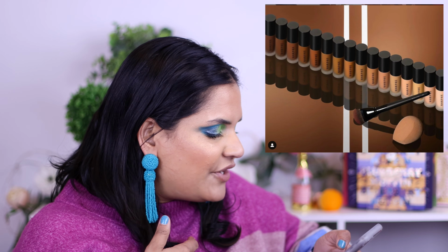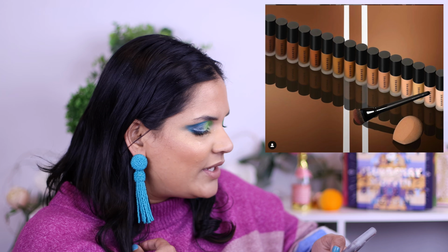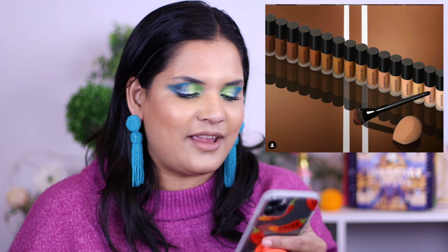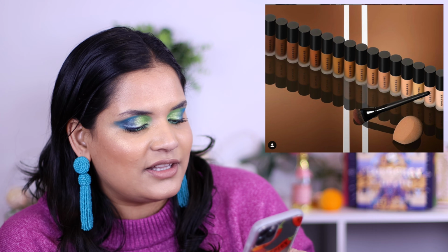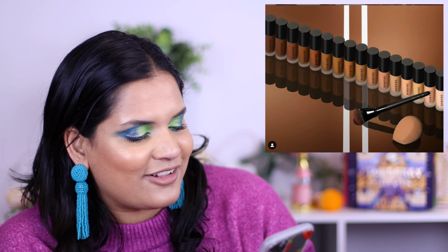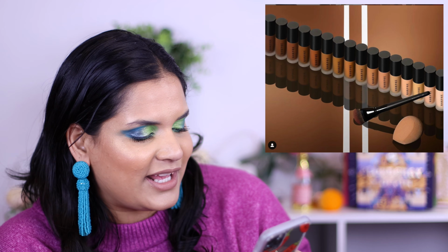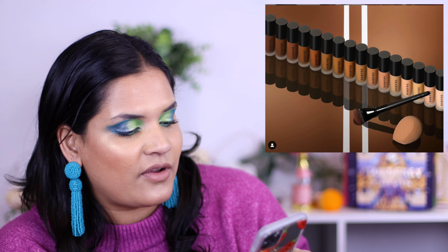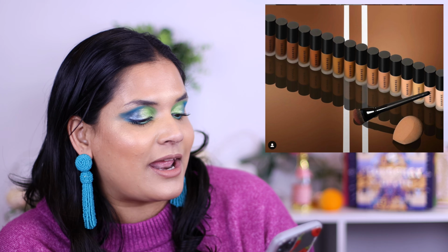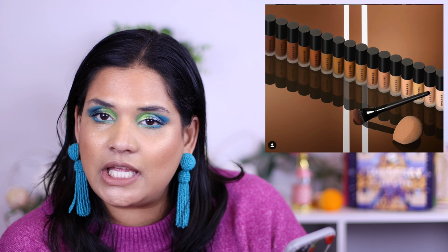Okay, so Morphe is launching a new foundation. It's the Filter Effect Soft Focus and oil-free skincare-infused foundation that delivers a natural finish for healthy-looking skin. 40 shades for $20 each. It has hyaluronic acid. It's got pore-blurring pigments, natural buildable coverage, long-wearing, sweat-proof, free of oils, fragrances, and parabens. Luxe formula crafted in Italy.